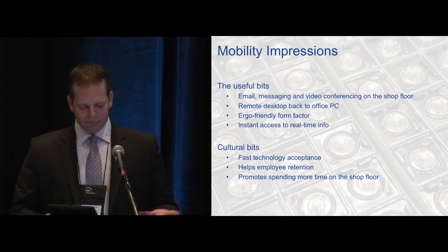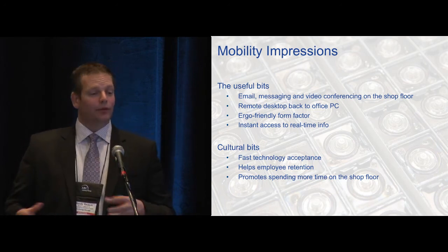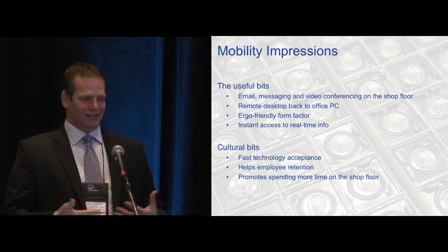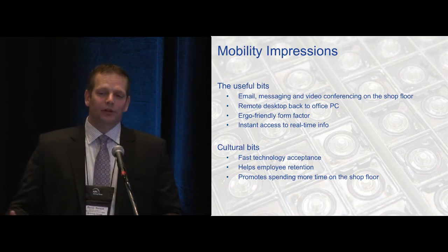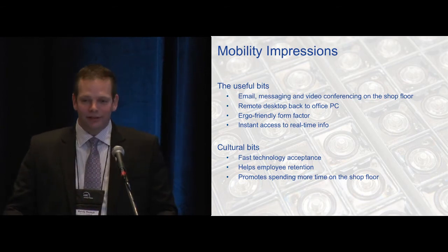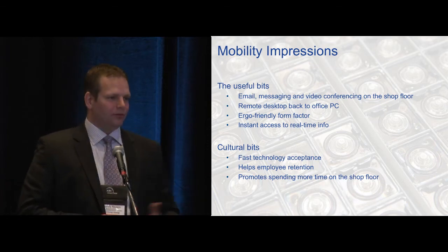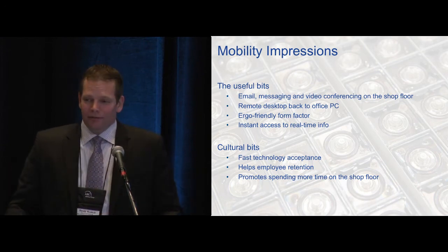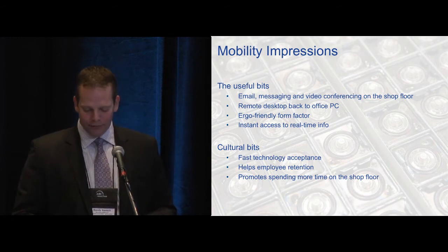So, in the past, we've often had some cultural issues rolling new technology out. That was not the case at all with the iPads, right? People couldn't wait to get their hands on them. They viewed them as a toy. It was a nice thing for employee retention. But really the key factor here is using the mobility promoted people spending time on the shop floor. It got our managers out of the offices, it got our supervisors down on the floor, and people didn't miss 8 hours worth of emails when they were down on the floor. They had the information that they needed. So, again, fairly straightforward, but it has been a very powerful, impactful type thing for us.